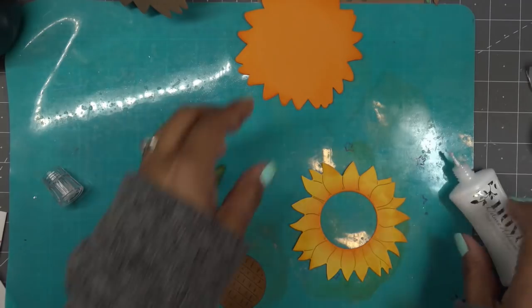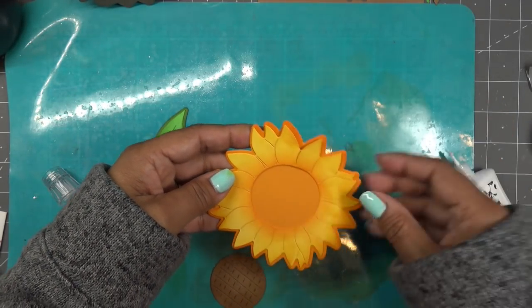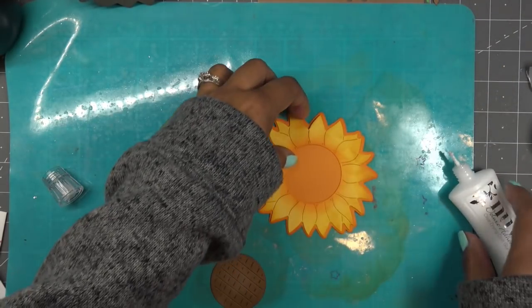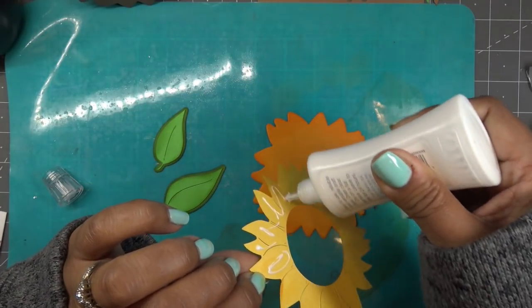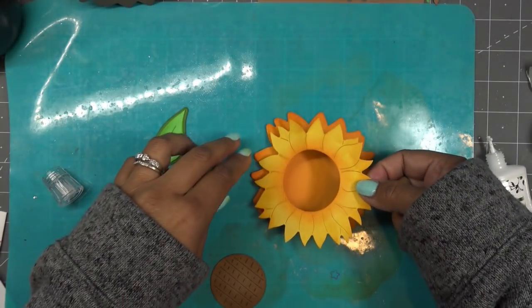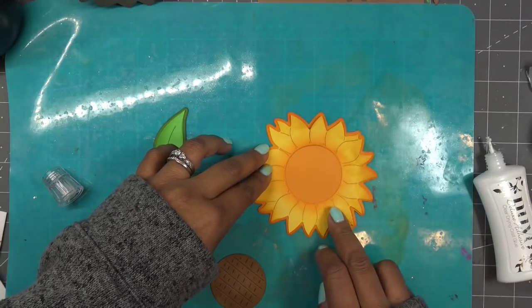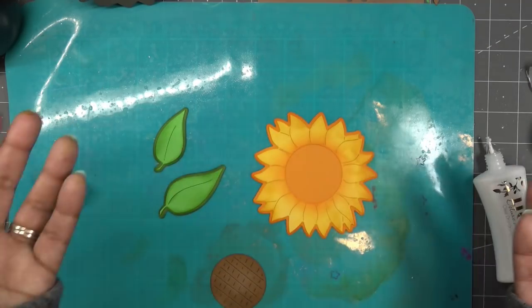Okay, and then these two guys, of course, it's going to take me a minute to figure. Oh, see, I say that, I excuse that it's going to take me a minute, and then I got it perfectly. If you wanted to raise this up from the orange base, that would be very cute too. I am going to just stick it down. Maybe we'll have the center pop up. So pretty. It's just so cute, and that little detail of adding ink, which I always forget to do.